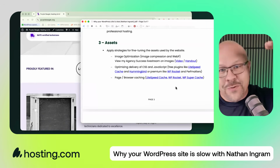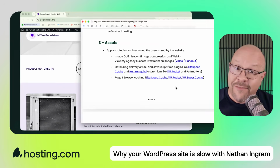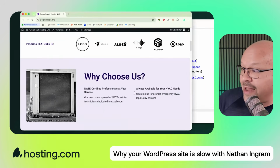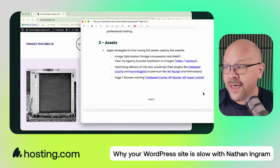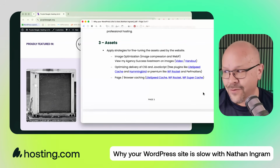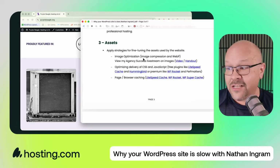We've designed our page well, we've got it on good hosting, and we still have problems like this. We had all those problems that showed up at the beginning that we saw in the Lighthouse score. Now we start to have to deal with assets. So we have to deal with image optimization.